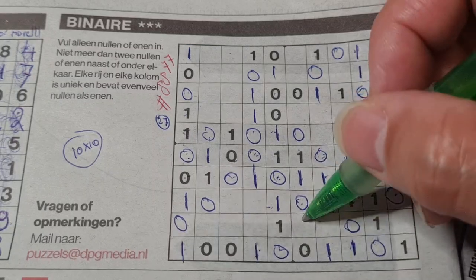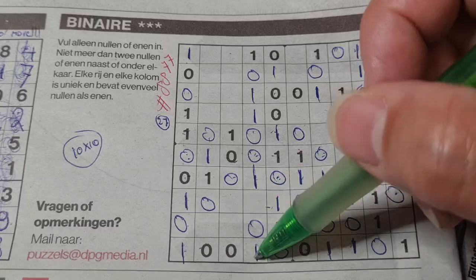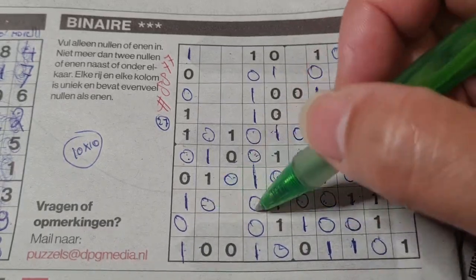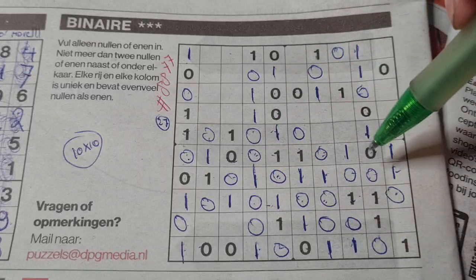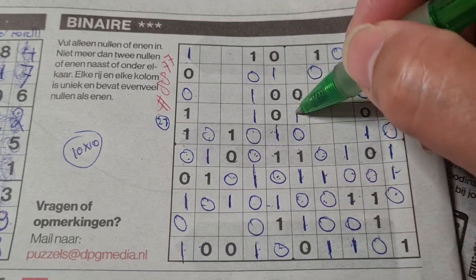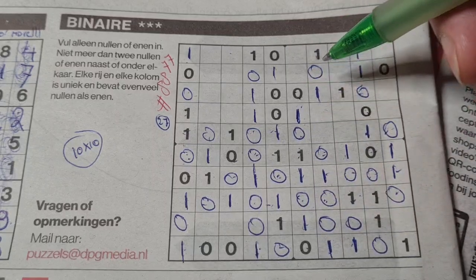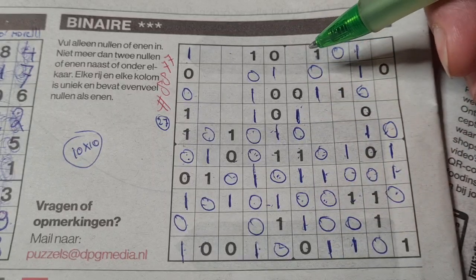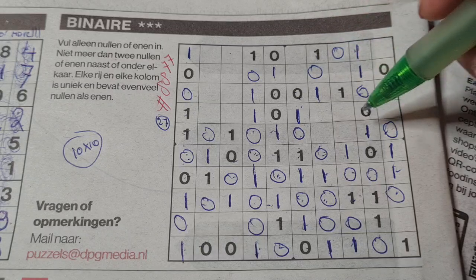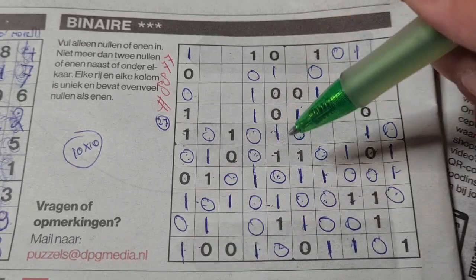Then between the O's comes in 1, double one, here no, there no. 1, 2, 3, 4, 5 ones. So this box should be an O. Between the O's comes in 1. Then between the O's comes in 1. And now between the O's comes in 1.